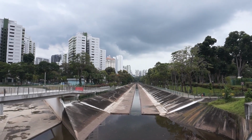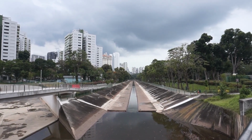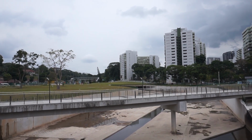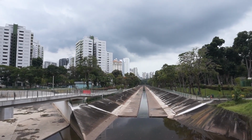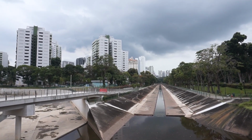So as you can see also, there's another canal coming in from here, underground, joining the river here, and this direction here is where we came from earlier. And the river now goes underground again and appears across the other river.